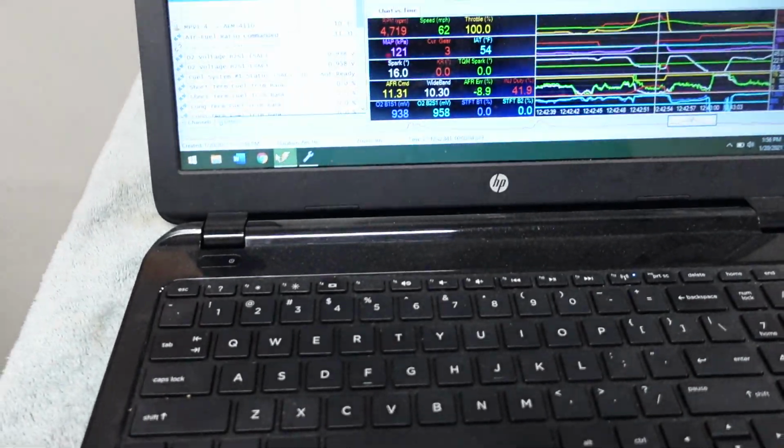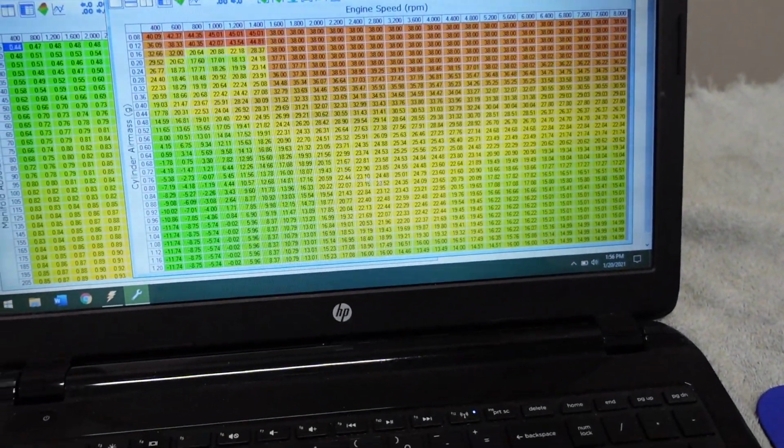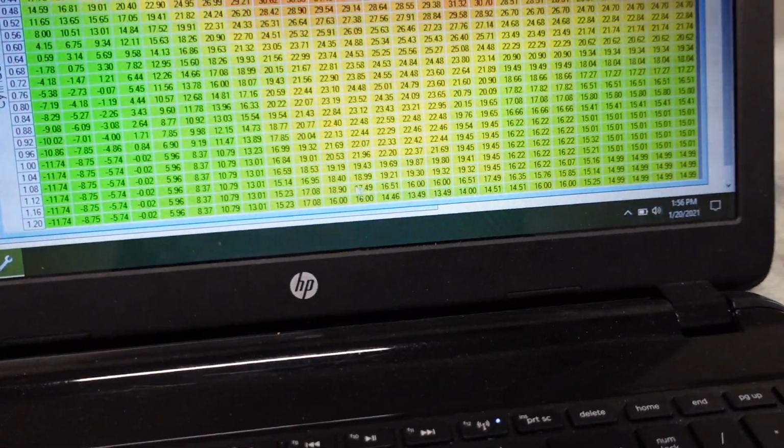And then you can actually go in and dial in the sensitivity of the knock sensors at certain RPMs. But I don't want to get into that until I know I'm actually not knocking. I think I'm pretty safe right now, but just in case, I went into the spark table, which is right over here, and I pulled a couple of degrees of spark down here on the bottom.